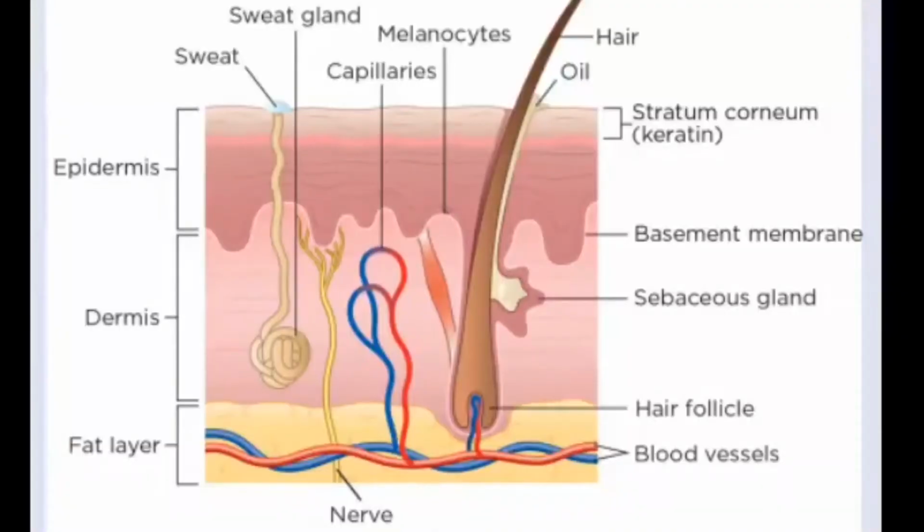Let us discuss something a bit more concerning the skin. You need to know that the skin is made up of two layers, that is epidermis and dermis. You need to know the difference. Number 1, epidermis. Epidermis is the outermost layer that protects the body from excess water loss, entry of germs, and strong sunlight.